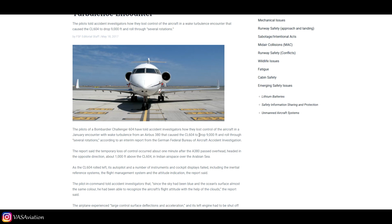And they descended, I cannot imagine how that fell. They descended 9,000 feet while rolling several rotations, spinning down, dropping. Wow, that experience is so bad. So that is the cause. I mean, that is what turbulence causes. I think that's everything. I had some notes here just to not forget anything to talk about, but I think we really covered all about wake turbulence and the dangers of wake turbulence.